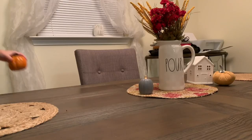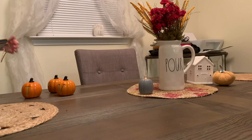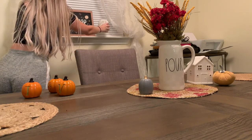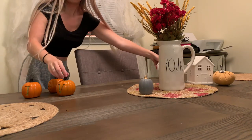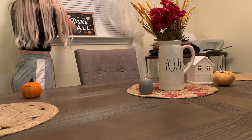Those flowers are from the dollar store. If you watched my fall haul, I will have it linked in the cards above if you haven't seen it already. But I cannot believe those are from the dollar store. Like, how cute do those look? And those little pumpkins, the three ones that say J and V, which are my kids' initials, those are from Target last year, and I love them.